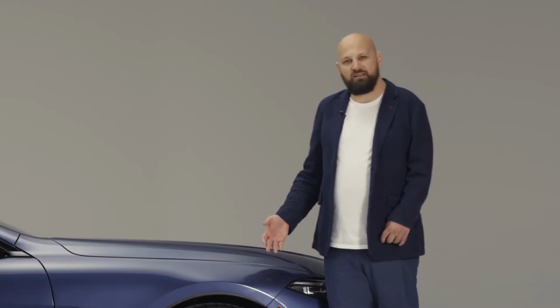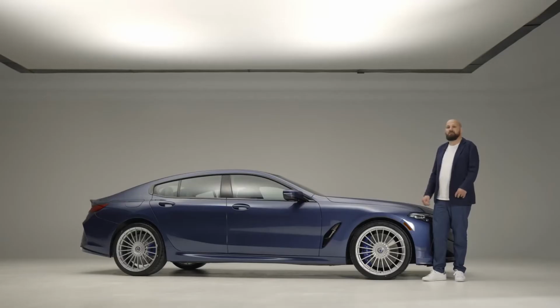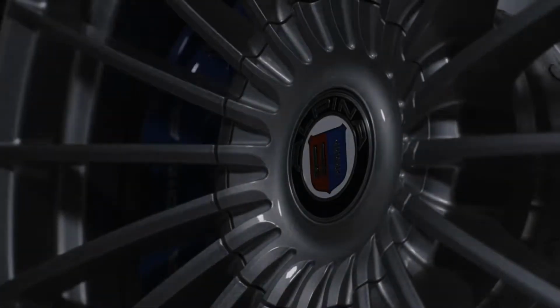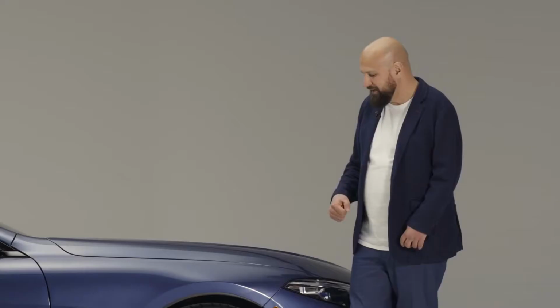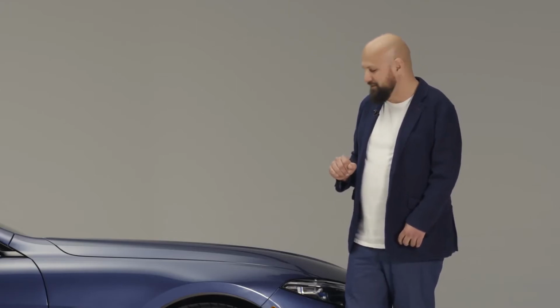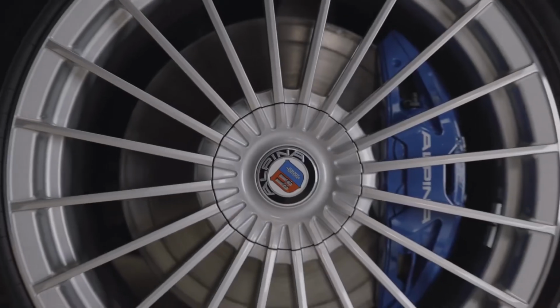Take a look at these magnificent 21-inch wheels for the first time ever on any 8 Series. Of course, with the classic ALPINA 20-spoke design, which, by the way, is celebrating a 50-year anniversary this year. The wheels were created in a forging process, which means we save about 3 kilos per wheel, and that's a huge difference at the high speeds this automobile drives at. This is how they open and close with our ingenious mechanism.